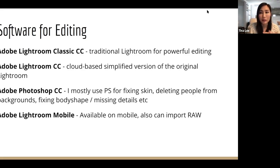The next one is Lightroom CC. This is actually a new version of Lightroom that Adobe came out with, and it is a cloud-based simplified version. So it has more simplified editing capabilities.